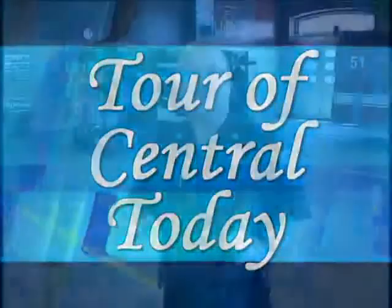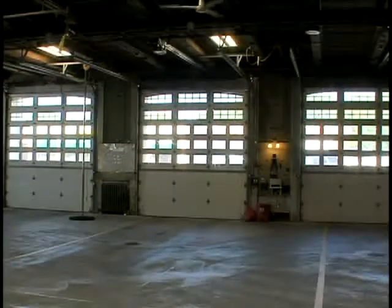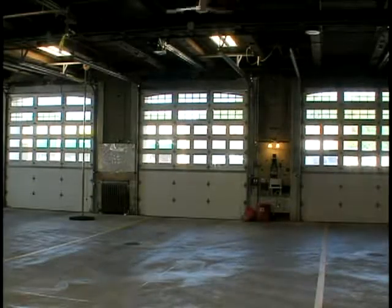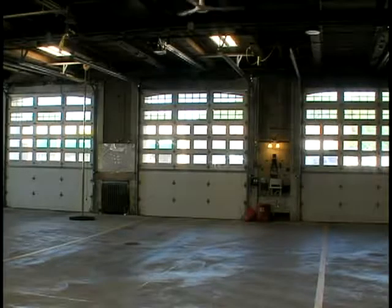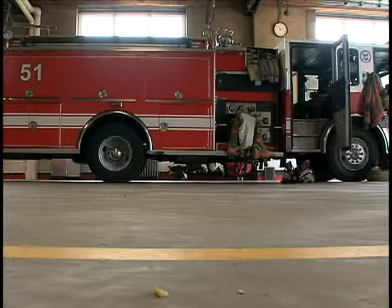We're going to give you a little short tour of our Central Fire Station. We'll go room to room and show some of the behind-the-scenes features and characteristics of this grand old building. Right now we're on the apparatus floor. When I started, it was a different floor. We broke that out and put in floor number 2, and last year we busted that floor out and we've got this brand new floor in here now.